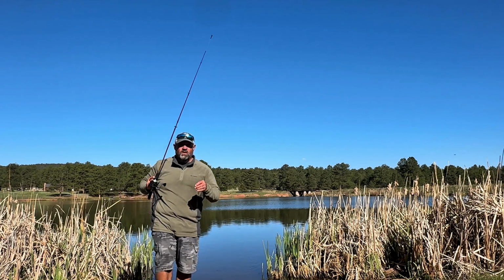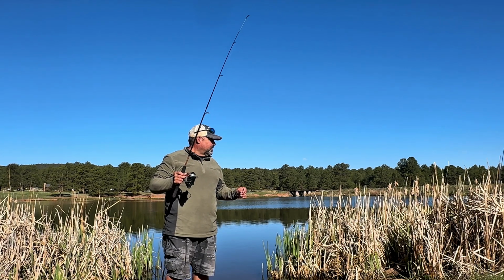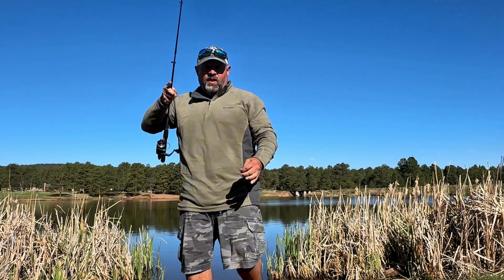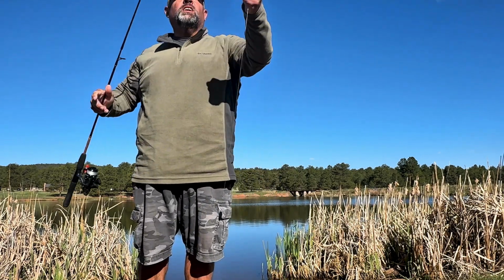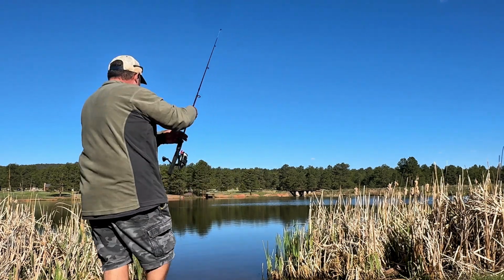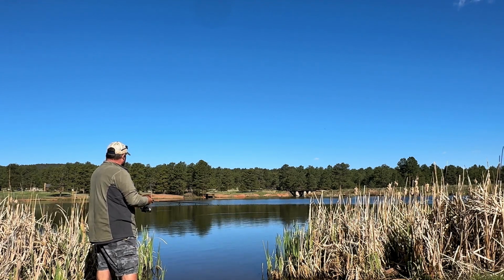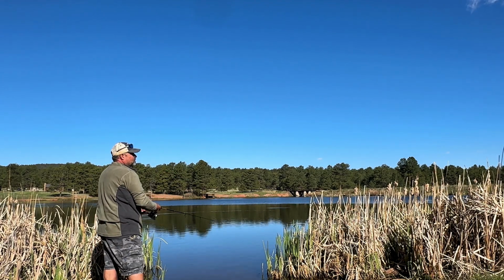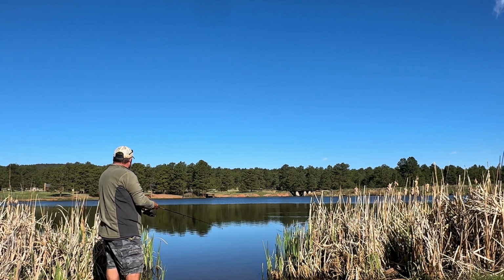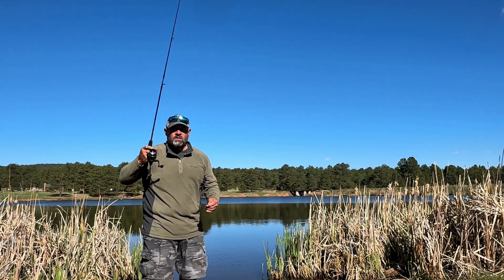Alright, I think I'm gonna put on something different just for fun. I'll probably try a Kastmaster. See what happens with that. Alright, gonna give a straight silver Kastmaster a try. I think this is the smallest Kastmaster they make. Little one. Oh, apparently they do not like Kastmasters, so I'm gonna go to a spoon.